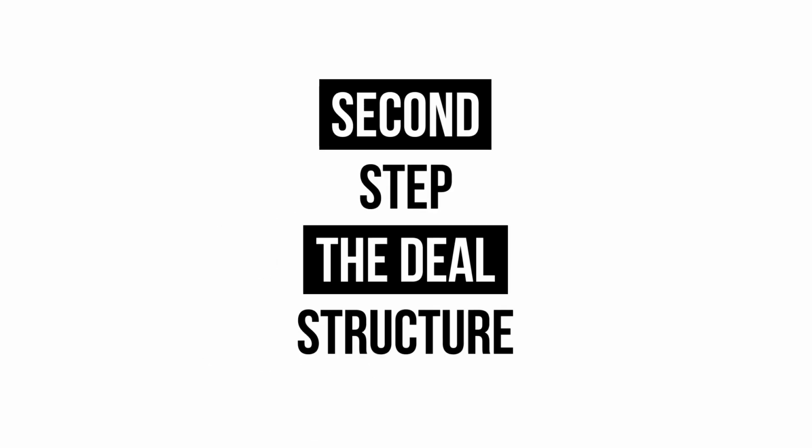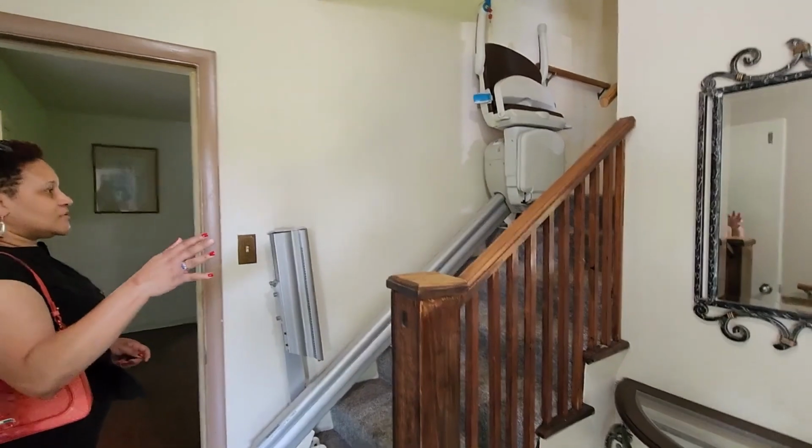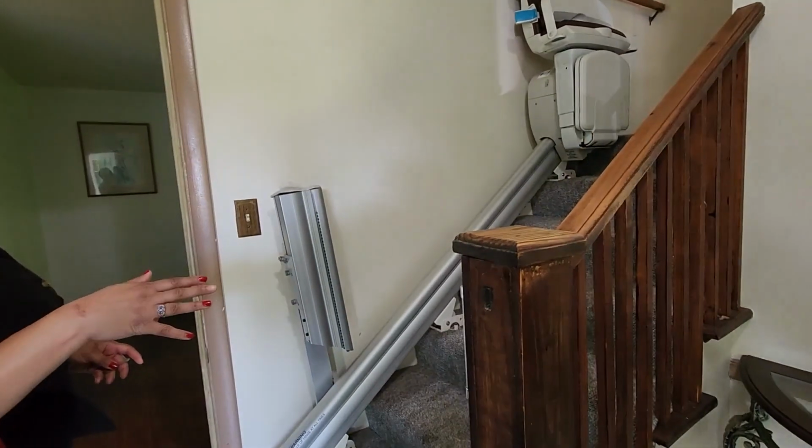The second thing that may be a holdup for you is the deal structure. What kind of deal are you actually putting together? Is the deal too small? And this is where I see a lot of people having trouble raising money for the RAL method. They're trying to do a 6-bed, an 8-bed, a 10-bed, and then they're showing them the financials, right?